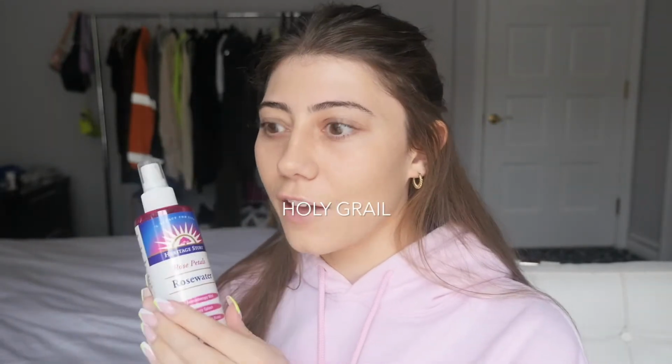Next up, I've talked about this in a video before, but it's my rose water. I use this as a primer and a setting spray, and I kind of just use it throughout my makeup because it's just rose water, so it's super natural and it's really moisturizing and makes you look really glowy. So I'm gonna put this on right now. And I honestly feel like you can never have too much of this, which is probably why I use it throughout my entire makeup routine. So yeah, this is really important for me for everything, whether it's makeup, skincare, love this stuff.